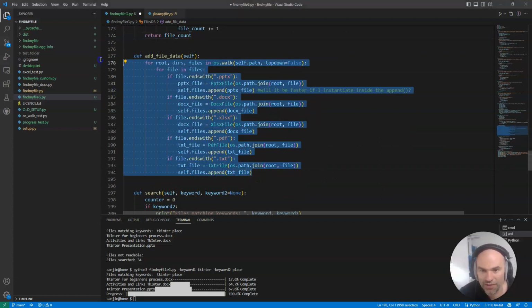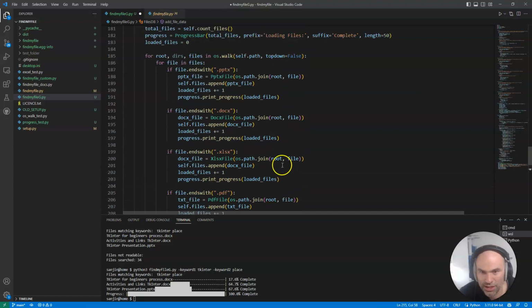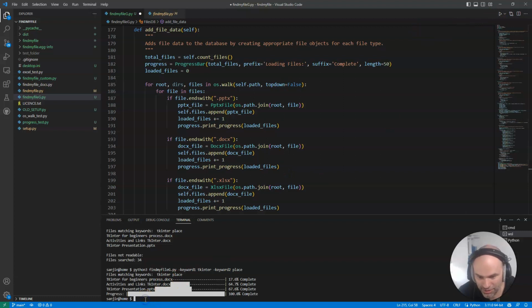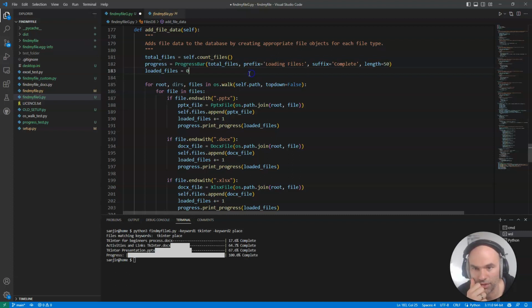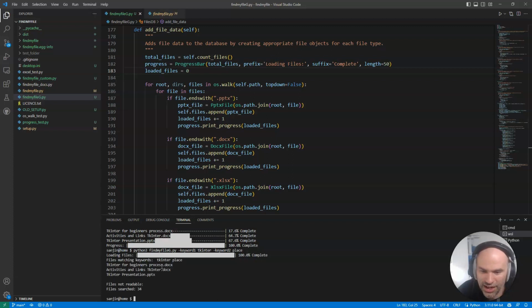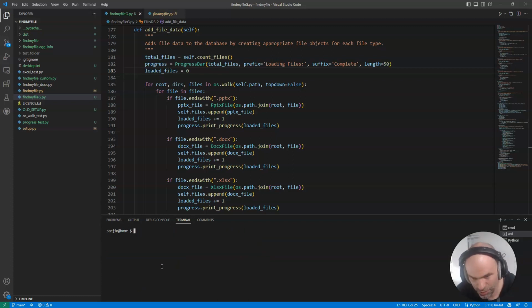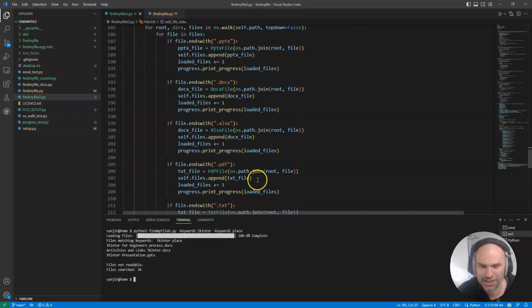And again, add file data, like, what does it end? We have txt finishing up. And yeah, you know, it's not amazing, but let's try this. Let's clear screen. Save. Oh, loading files. And then the results. Ha! Let's watch that again. Ooh, so good. Man, I get satisfaction just watching it.